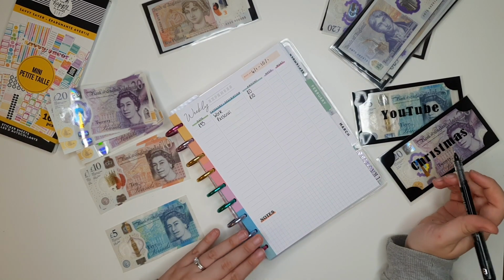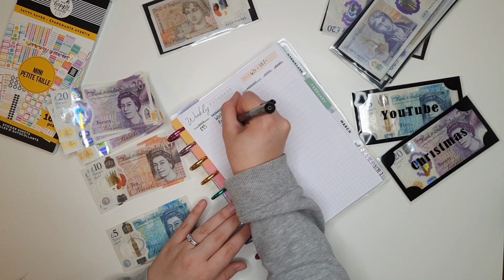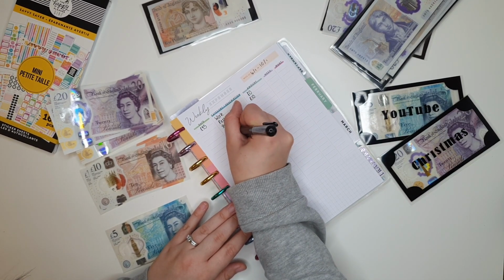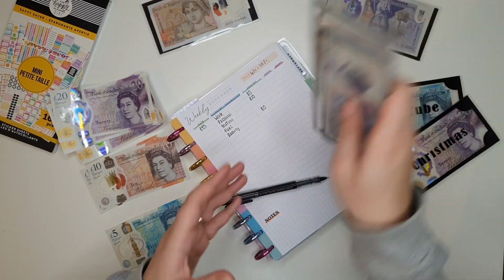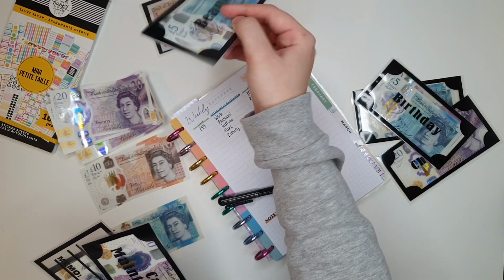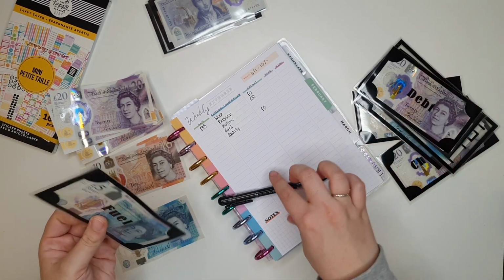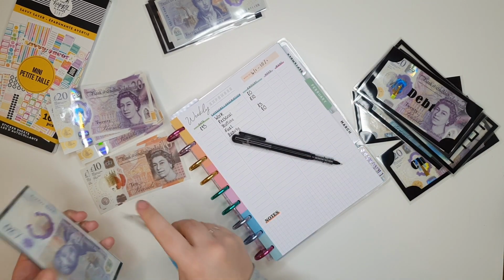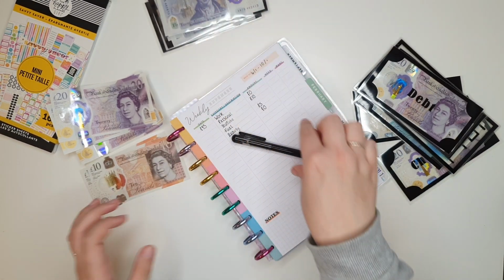And then we have got YouTube, fuel, beauty. Now beauty's going to get nothing because you can't go anywhere at the minute anyway. With our current lockdown system and everything else, you just can't go and get your nails done or have a haircut at all. So that's fun. And then fuel, I'm going to give it 5. And the reason I'm doing that is so that hopefully then I can take 10 from the 20 and have 15 back in here like I normally do.